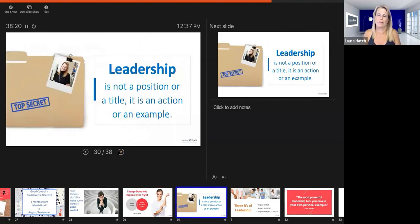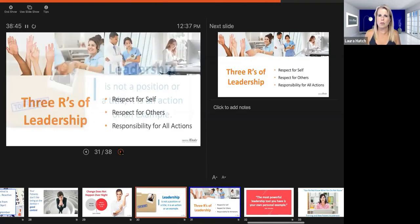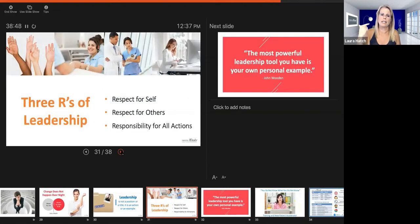It's the entire team. And leadership is not a position or a title. You do not have to be the office manager to do this. You do not have to have a dentist or an RDH or whatever after your name. Some of the best leaders are the brand new employees on the team. Some of the best leaders don't have a manager after their name. Leadership is not a position, it's an example. And you all can lead by example, especially on the things that we're talking about: communication, customer service. Leadership really is respect for yourself, respect for others, and respect for your actions. And every one of us can learn from that.